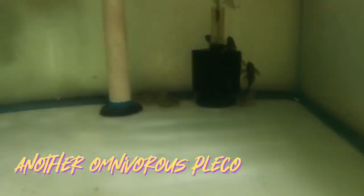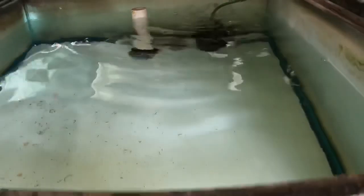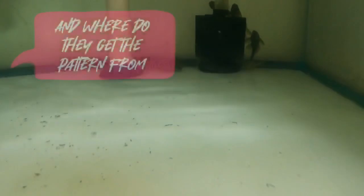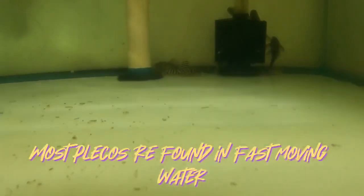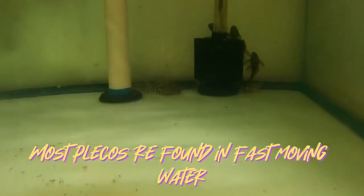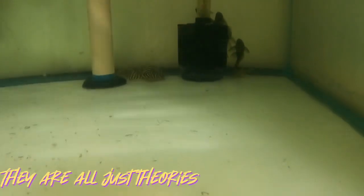They are like the gold nugget plecos. They're omnivorous. They're very hardy. They only grow to 3.5 inches, and they'll get along with pretty much every species in the fish tank. And where do they get the pattern from? Oh, that pattern, some people say it's a camouflage pattern due to the rippling in the water. Most plecos are found in faster moving streams. That's why they have that big sucker mouth and that long profile body to help them survive in fast moving waters. But in the case of the zebra pleco, or the false zebra pleco, both of them, it's just theories.